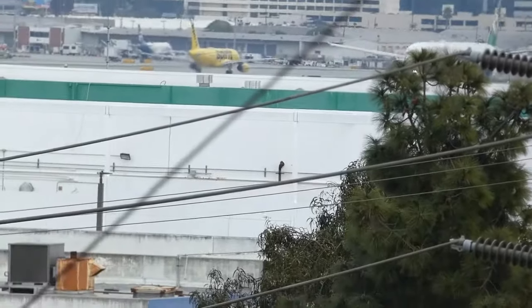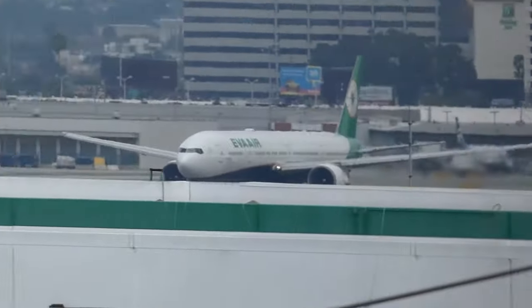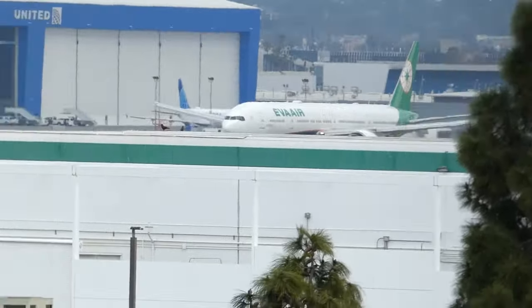Eva Air to Taipei 005 Heavy. Evergreen Airlines.